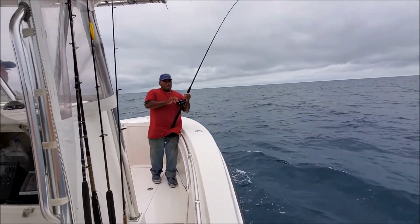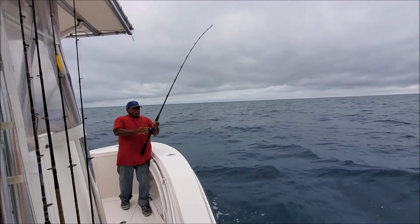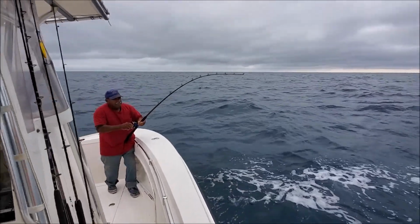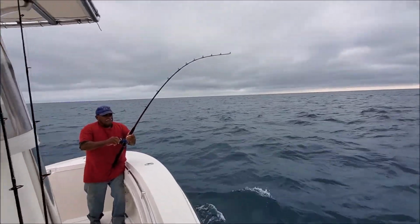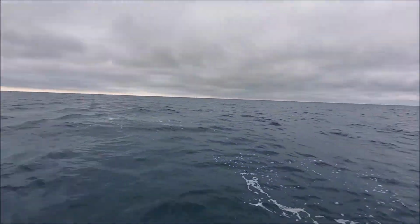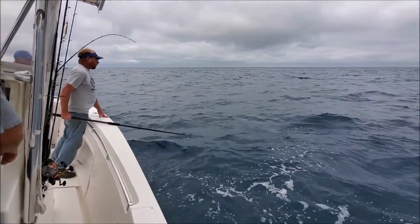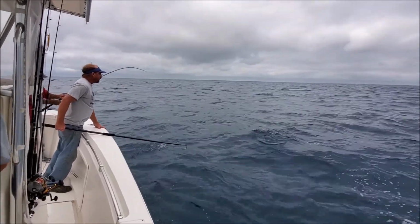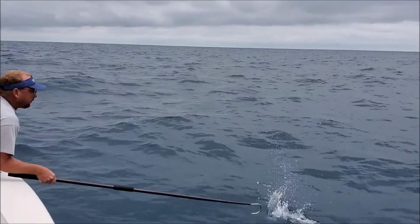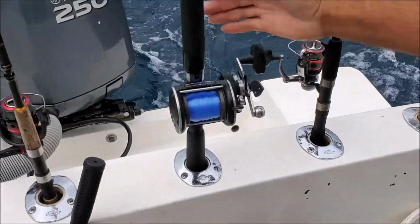About 10 minutes later, hooked up again. Pretty good action here on our second spot. Oh, there he goes. A little choppy out here today. Alright, we got color here. What is that? King? Yeah. Alright. Is he foul hooked or something? I don't know, but guess that. He must be foul hooked. Oh, there he is. Whoa.